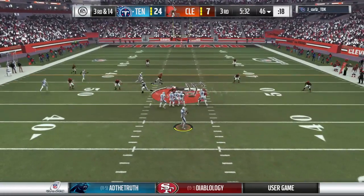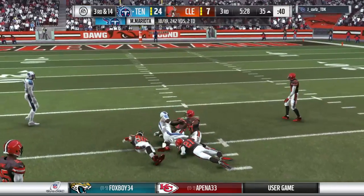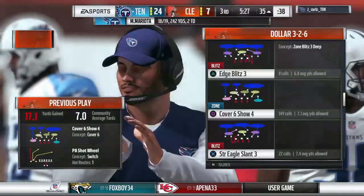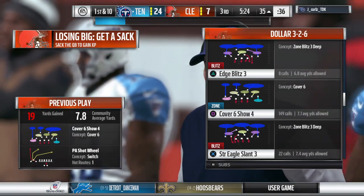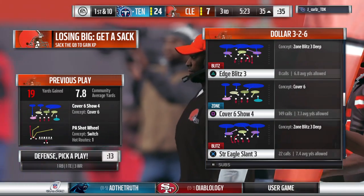On play action, Mariota. Going down the middle, and it's complete. And he's going to have the first down, yardage to the 35. He's such a good route runner. Shows it there on third down. Very proficient and a good pass.